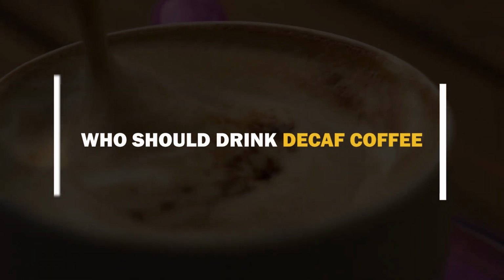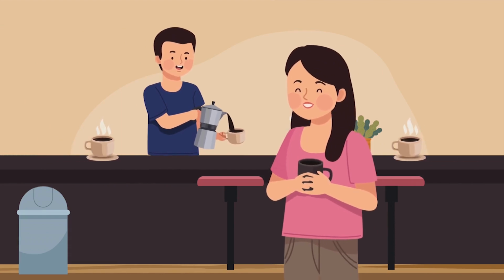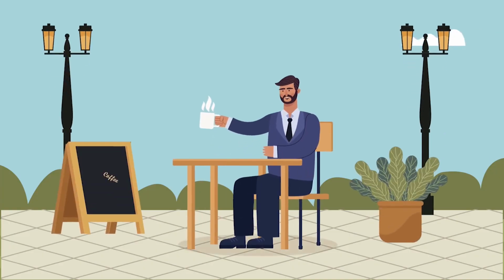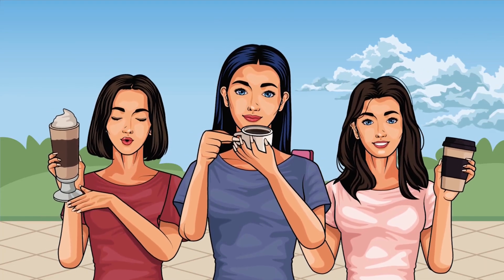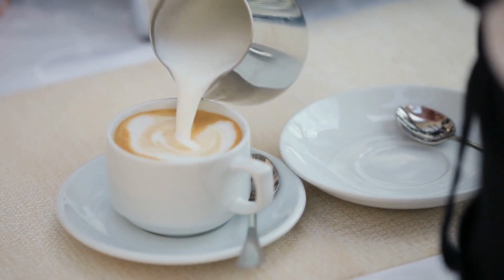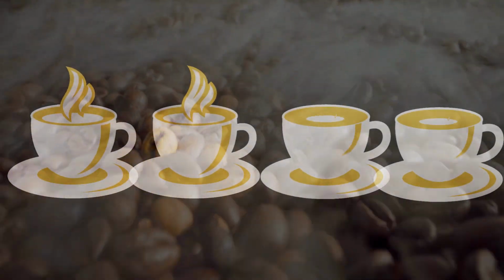Who should drink decaf coffee? There are a lot of individual variances when it comes to caffeine tolerance. For some people, 1 cup of coffee may be too much, while for others, more may be necessary. While each person's tolerance varies, healthy people should limit their daily caffeine intake to no more than 400 milligrams. This is about the equivalent of 4 cups of coffee.